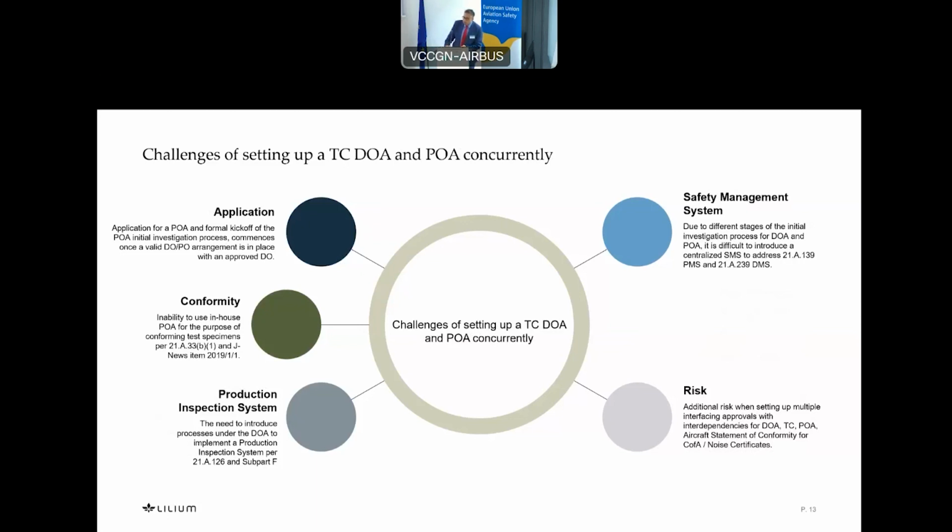SMS, which was touched upon earlier by Eva as well. We're working with the IASA on one side. We're working with the competent authority on the other side, on the POA side, in order to address SMS for both the PMS as well as the DMS. Now, aiming for a single organization-wide SMS is difficult because the LBA are not there yet. They're not ready to accept something that we're doing for IASA for the DOA side. So this is an additional challenge that we're facing.